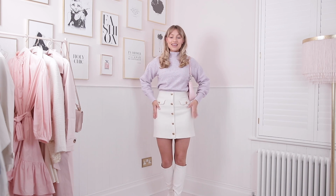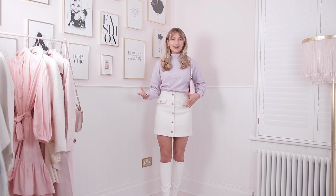Aside from the boots, this skirt is literally my dream skirt for spring. It's actually my dream skirt full stop. This would again work really well in autumn. You just style it slightly differently. In autumn, I always go for neutral tones, browns and camel and beige and cream. Whereas if I'm styling it for spring, I want to go for really fun, light pastel colors.